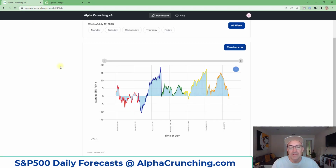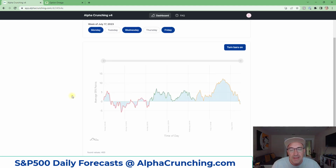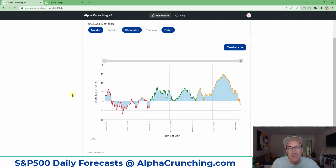So going back to the forecast, if we look at Monday, Wednesday, and Friday, this is something I'm going to start looking at. I've never really been a strong iron condor kind of guy. I've mostly done credit spreads if you've been following me for a while. But since an iron condor is two credit spreads, it kind of makes sense that we might do an iron condor on these type of days. So that's what I'm looking at.